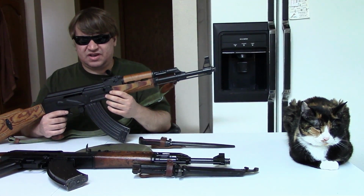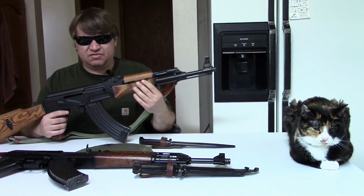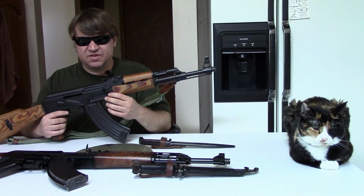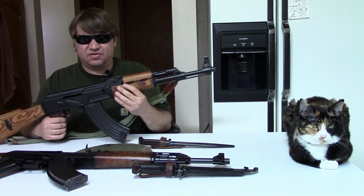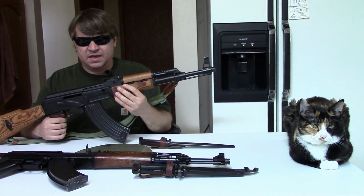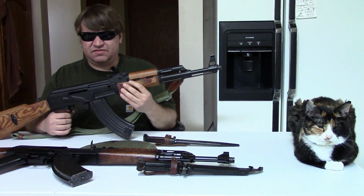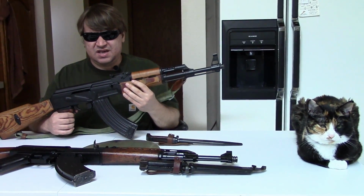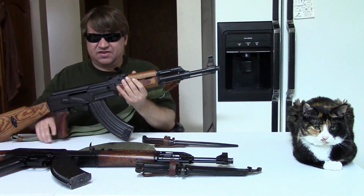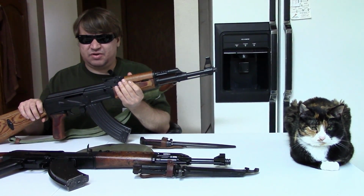They would do the underfolding version as well as a more modern side folding, which is really not an AK Type 3 at this point. But they would do a copy of the underfolder, which is kind of interesting. A lot of countries did not make the underfolding version. They would be made in China as the Type 56-1, but I have not seen a proven underfolding Polish version.